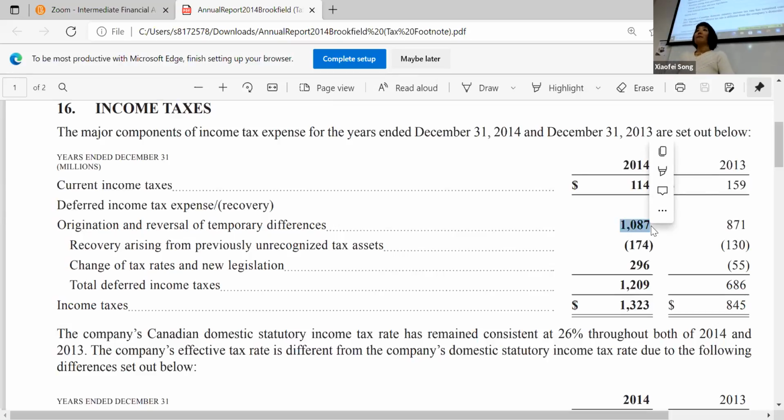They have deferred, this is what that will be, an increase in deferred tax liability, right? That's the increase in deferred tax liability of the year. That's not total deferred tax liability. Okay, so that means whatever the tax rate is, there's a huge excess of CCA over depreciation. Okay, and so that's that. And there were amounts arising from previously unrecognized tax assets.